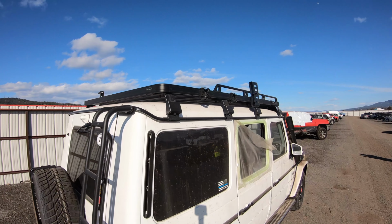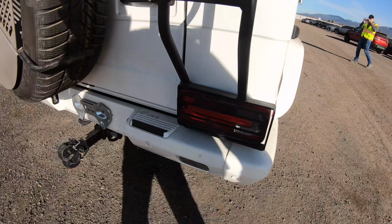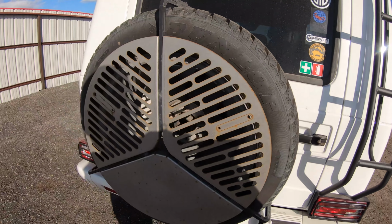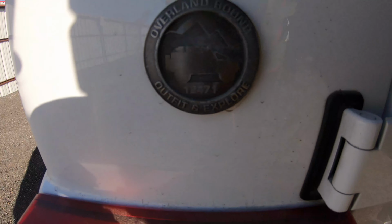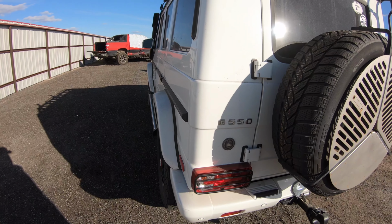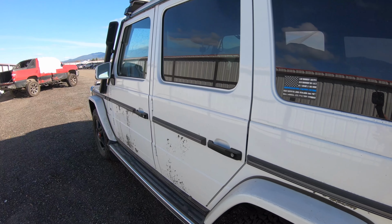All sorts of racks. It's got stairs. Like, this thing's loaded. Some kind of cover for the spare tire. Got a tow hitch. I think it's some kind of special edition, Overland bound. And yeah, let's check it out.